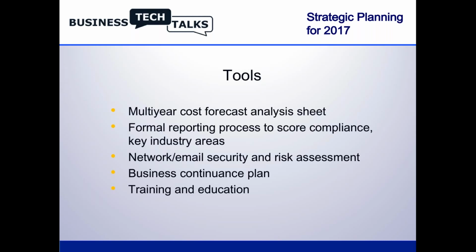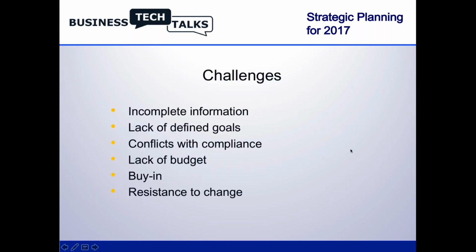These are all areas where it's very helpful to have a trusted advisor, such as either a VCIO or an internal CIO, who can keep you apprised of the industry trends and best practices. However, even with all the right tools, there remain challenges. So what are some of the challenges to creating a successful roadmap?